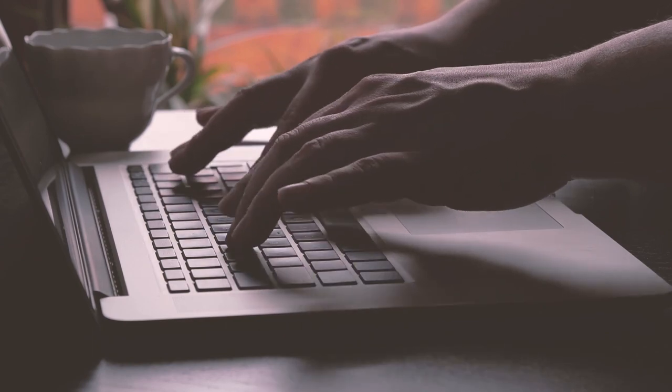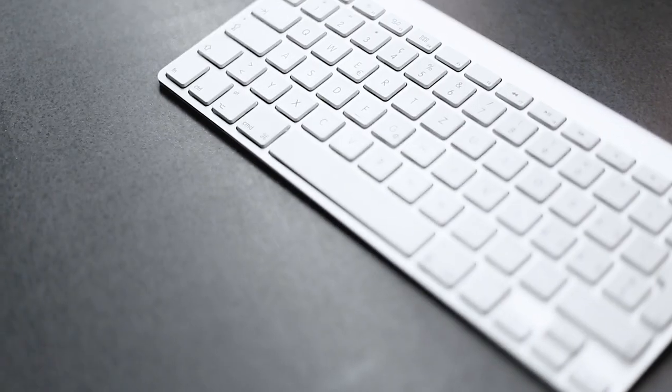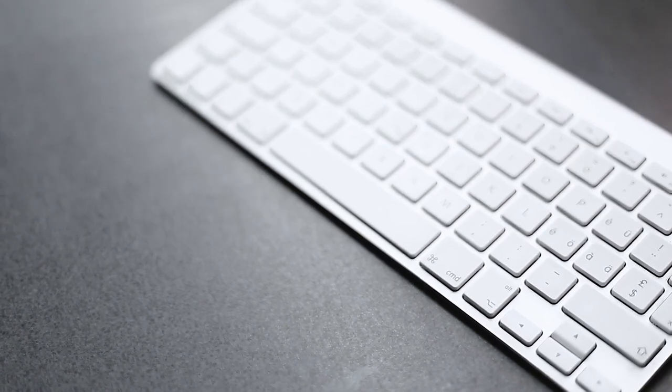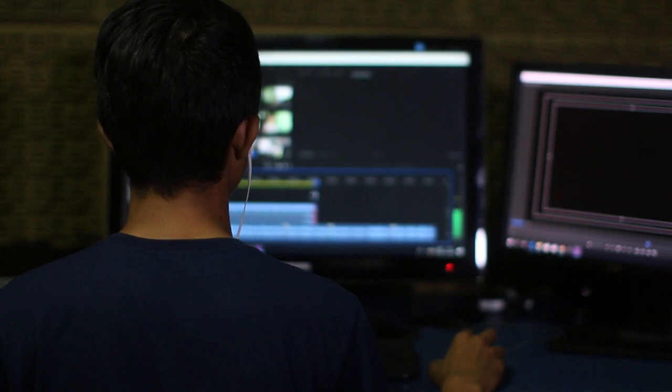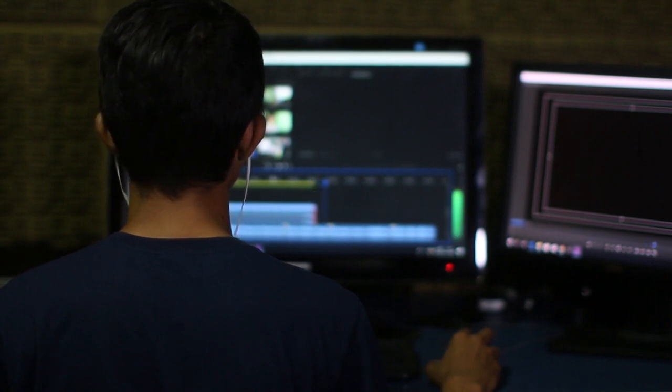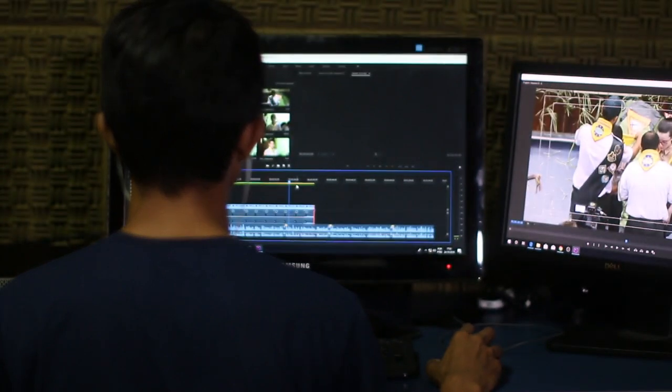Number 1. Enjoy the work. It might seem obvious, but in order to get into a state of flow, you really should enjoy the work you are doing. This makes it easier to do the task that you need to, as well as help you find that time isn't dragging. This is also one of the reasons why so many people say to work in an industry you have an interest or passion in, because this will allow you to produce the highest quality work.